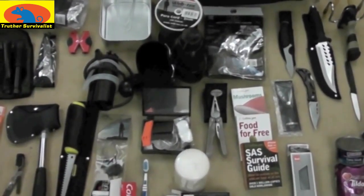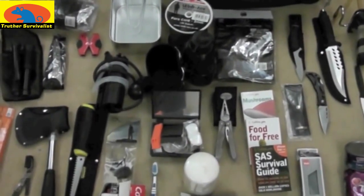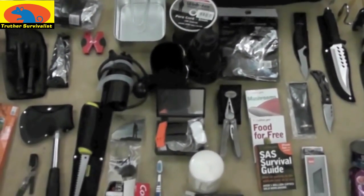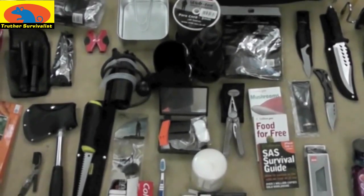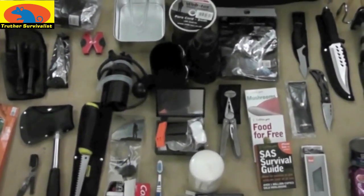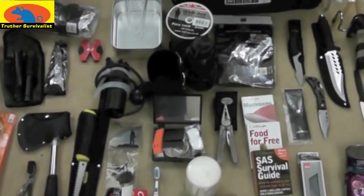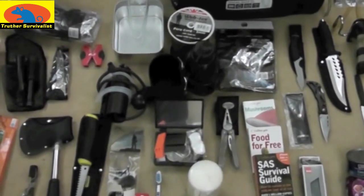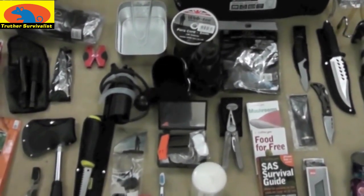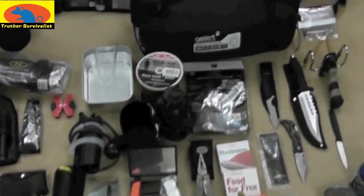I think you should have more than one prepared, based on whether you can actually load the car up with stuff or whether you really do just have to bug out fast. So, in that respect, I want to show you my bug out bags because I've got more than one. In an absolute emergency, this is the one that I'll be taking with me. Then I'll show you the others and the priority that I've given them and see what you think.